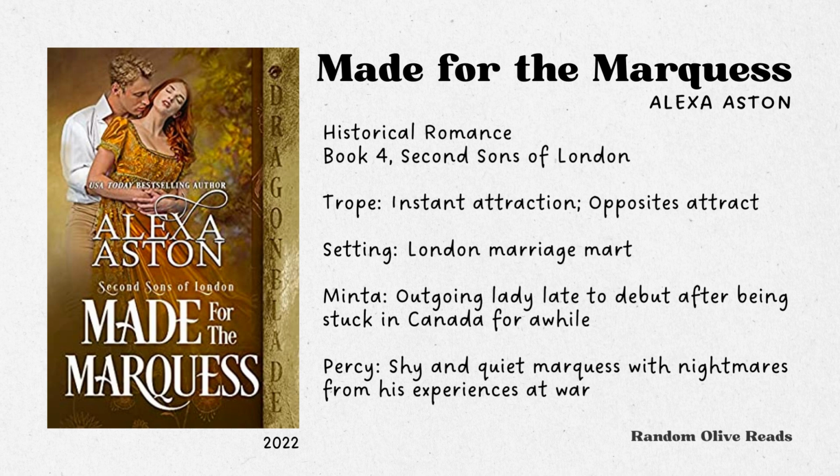In this story, I enjoyed how Minta was able to quickly understand that Percy was terribly shy and needed some warming up. And it's mostly due to her understanding of her own twin's disposition. I also loved how the ladies from the first 3 books of the series really welcomed Minta into their friendship circle so easily.